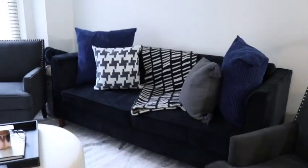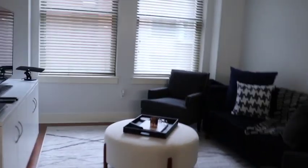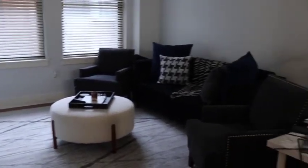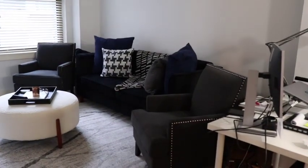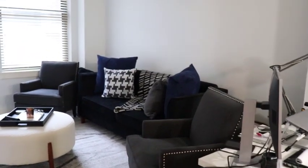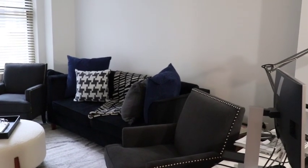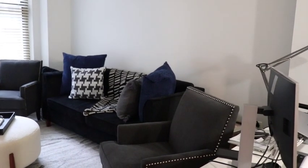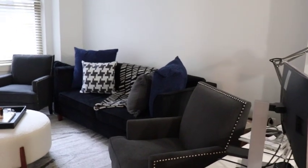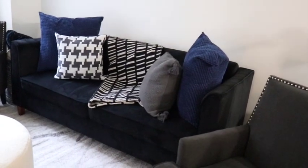And for the final room, we're going to look at my living room. Let me stand back here. And this is my living room right here. The sofa and both chairs are from Wayfair. Pillows are from Amazon. And some of the covers are from IKEA. The blanket in the middle was a Christmas present from my niece, which works perfectly on my sofa.